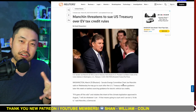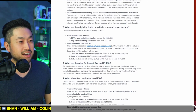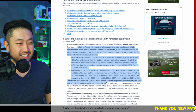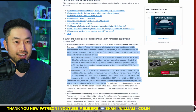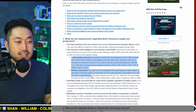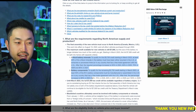And so that's kind of skirting what Manchin wanted with the $7,500 federal tax credit, because Manchin wanted America to reap the benefits of it. He didn't want taxpayer money going to where these batteries and minerals are being sourced from. And so that's where he put these two guidelines and restrictions into the $7,500 federal tax credit.